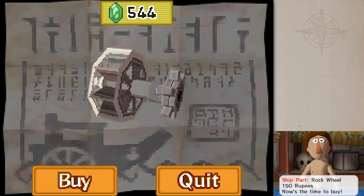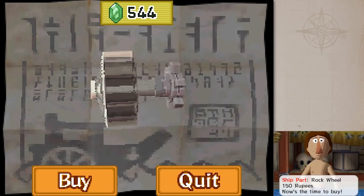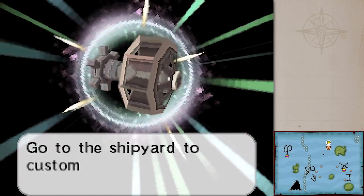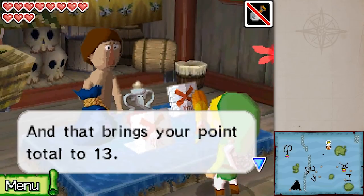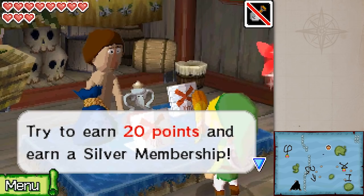Anyway, Rockwheel. I think that's a new ship part. It is, and it's in the same ship series as the mermaid stuff, so I'll take that just to keep my options open for a little bit later. No, you can't interest me in anything else. Thanks, bud. And that brings your point total to 13. Try to earn 20 points and earn a silver membership.